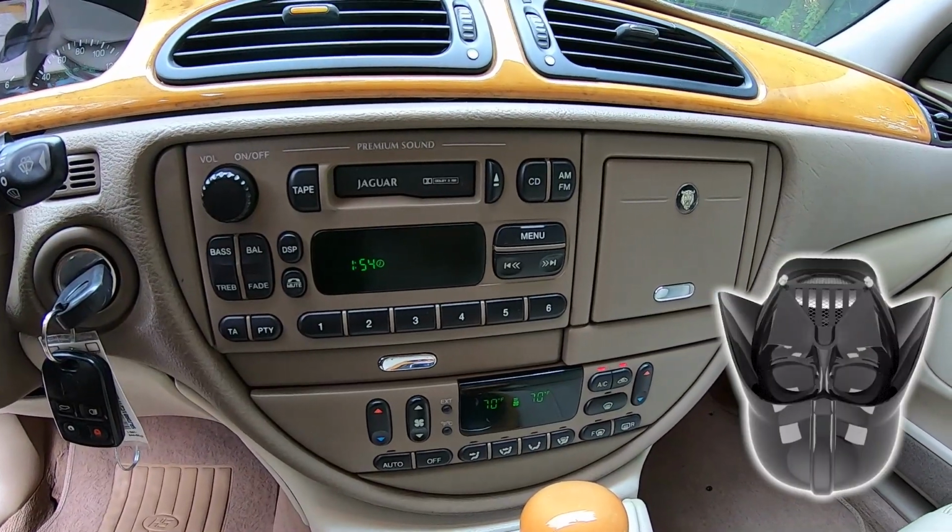So going back to the interior of the S Type, you can clearly see the Ford influence inside of this car. This is the first generation of the S Type, and a lot of bits are shared with Ford. They redesigned the interior a couple of years into the production model, and the newer interiors look a little bit better, but they're still cheap and plasticky and crappy. But this particular interior has a very funny feature. It's the center stack that literally looks like the Darth Vader helmet upside down.